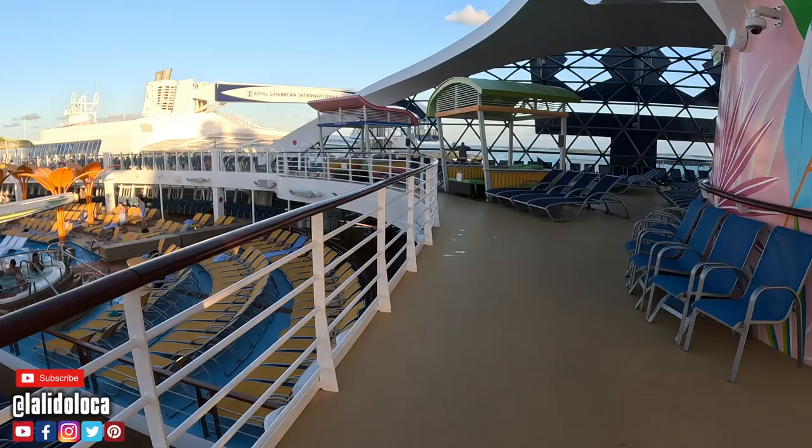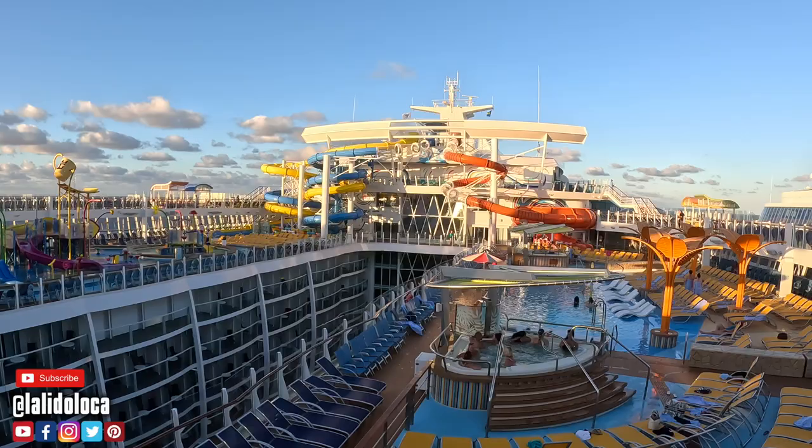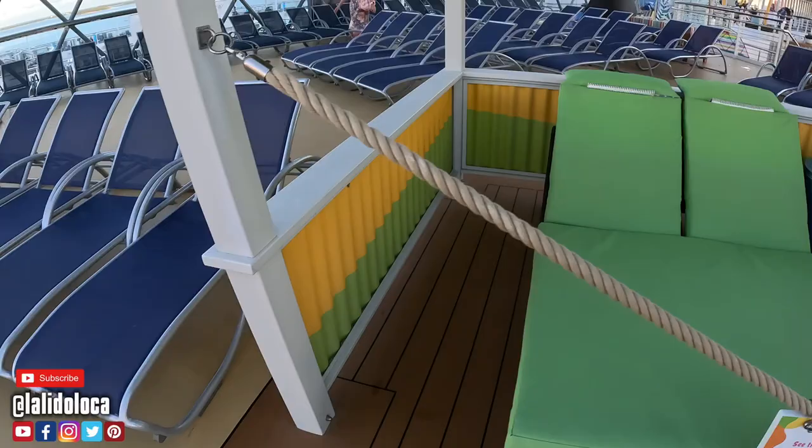Then as we move forward, you can see there's also water slides. Plenty of room for water slides. You've got a regular twisty red and blue on the left. And then you got one of those toilet bowl-like things on the right. I'm sure that has an official name. Reserved cabanas, plenty of seating. Nice vibe tonight though, right?